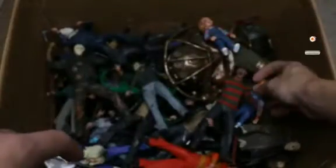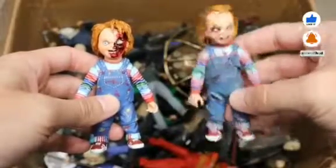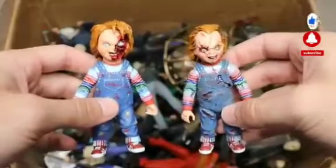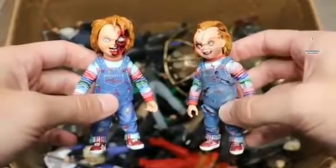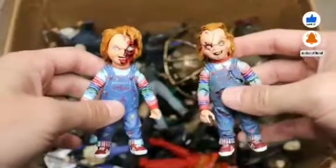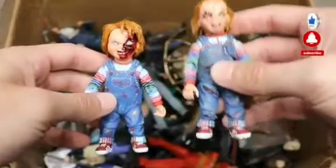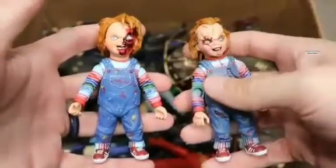Moving on, guys, we have a couple Chucky figures, and one of these is from Bride of Chucky, which is this one, and the other one is from Child's Play 3, and I like both of them a lot. I really think that Chucky looks better in Bride of Chucky. I just think it has that early 2000s look to him. He's sort of got some edginess to him, so I really like that. Both of them look great, though. I'm not going to lie to you, I just always liked this look of Chucky better. Both of these figures are very cool. I love them. I love the sizing of these.